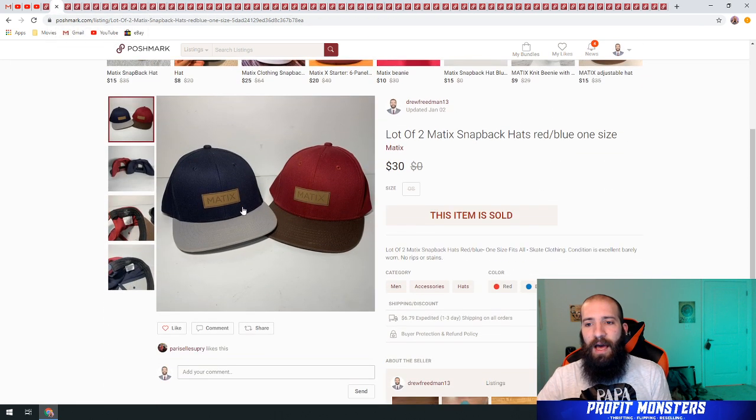Next is this lot of 2 Maddox snapback hats. I actually got these at the bins, and I looked them up, and sure enough, they were selling pretty hot by themselves for 10 to 15 bucks a hat. So I listed them as a lot of 2 for $30, and the buyer purchased them.